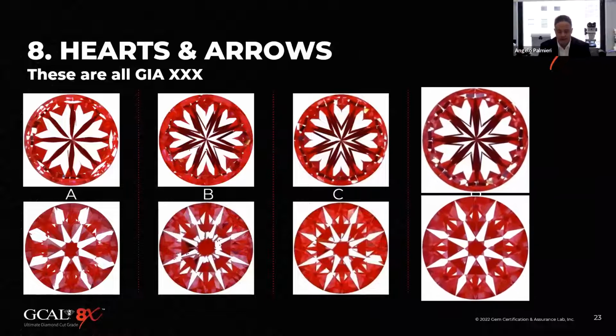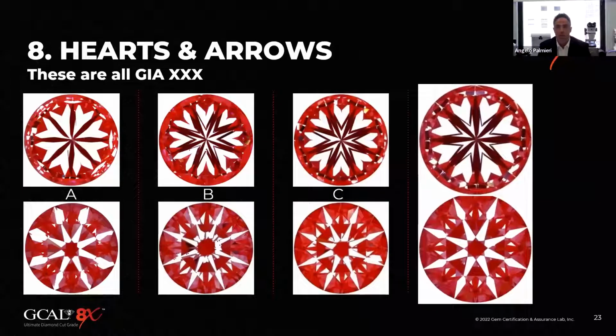If you thought D had excellent hearts and arrows, you would be correct. I'm now going to turn this presentation over to Sherry, who will be taking you through the 8X oval and 8X princess cut standards.